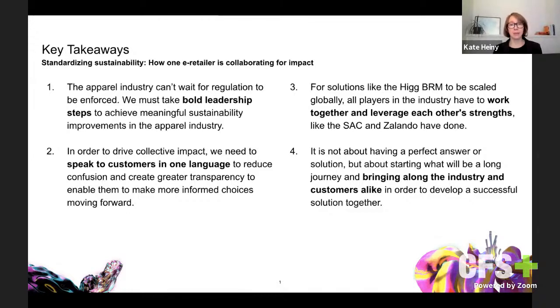Second, and this is really around the collective impact, we need to speak to customers in one language. So again, comparability, one language, reduce confusion, create transparency. We need to align around this so that we're sharing the same messages, so that people understand them, so that we can have the collective impact and improvement that we all want. Amina, what are your two?